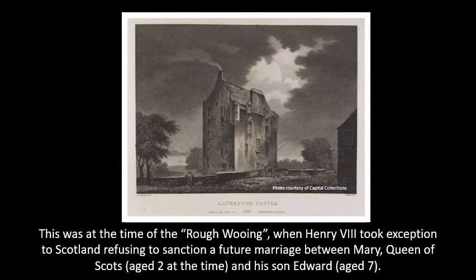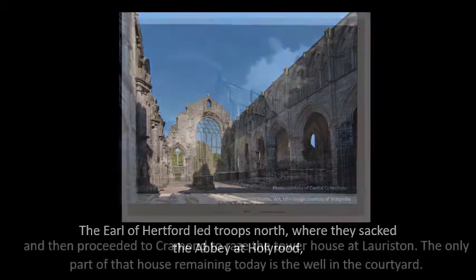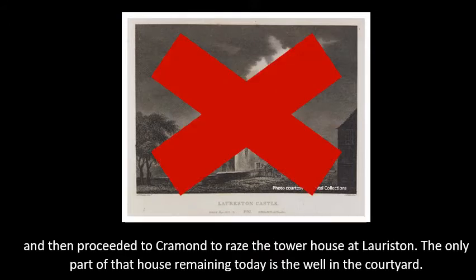This was at the time of the Rough Wooing, when Henry VIII took exception to Scotland refusing to sanction a future marriage between Mary, Queen of Scots, aged 2 at the time, and his son Edward, aged 7. The Earl of Hertford led troops north, where they sacked the abbey at Holyrood and then proceeded to Cramond to raze the tower house at Lauriston. The only part of that house remaining today is the well in the courtyard.